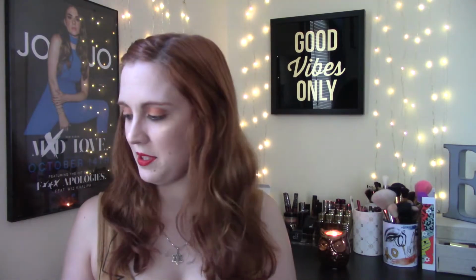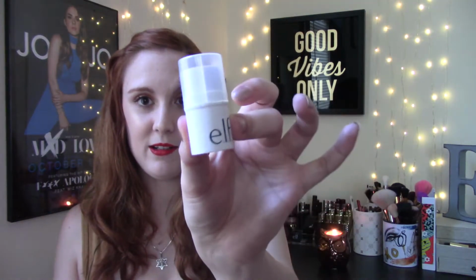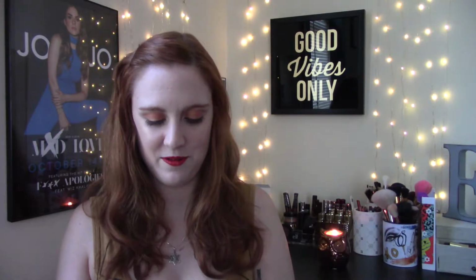So I did buy two of these all-over cover sticks. One of them is actually a highlight, it's in Spotlight, and then the other one is a concealer in Ivory. So let's go ahead and open these up. They're like tiny little thingamajiggers. I have absolutely no idea if these are going to be any good, but I wanted to try them out, was curious. It feels like, I don't know what this texture is. It's not creamy, it almost feels slimy, to be honest. I don't know how to feel about that.